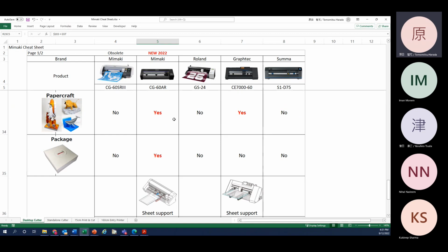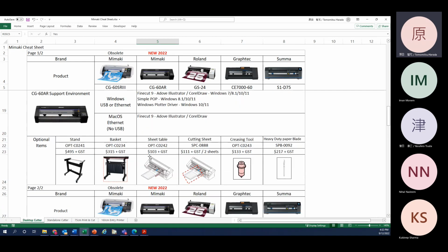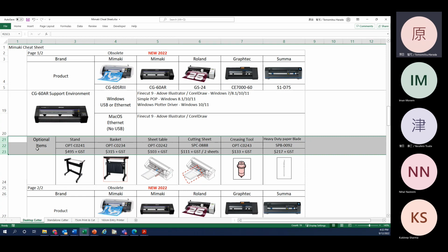So as an additional application capability, the Mimaki CG60AR does support paper craft applications, which involve a print and cut workflow. Like most Mimaki cutting plotters, it supports crop mark detection, so you can do paper craft print and cut applications without any problem. Also for packaging, we support up to 1 millimeter thick cardboard cutting with the CG60AR.